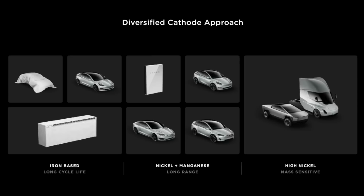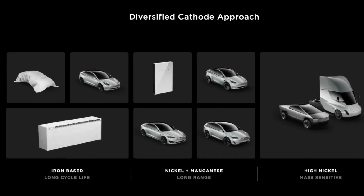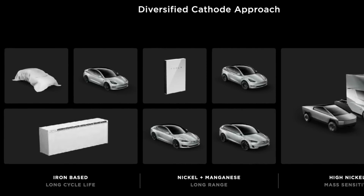And something they've kind of confirmed at Battery Day was that the 25K model will be using iron phosphate cells, which they are already using in the Standard Range Model 3 in China. This has a bit lower energy density and the battery itself takes up more space, but it is cobalt free, which means that the minerals involved in this battery can be mined a lot easier and a lot more ethically.